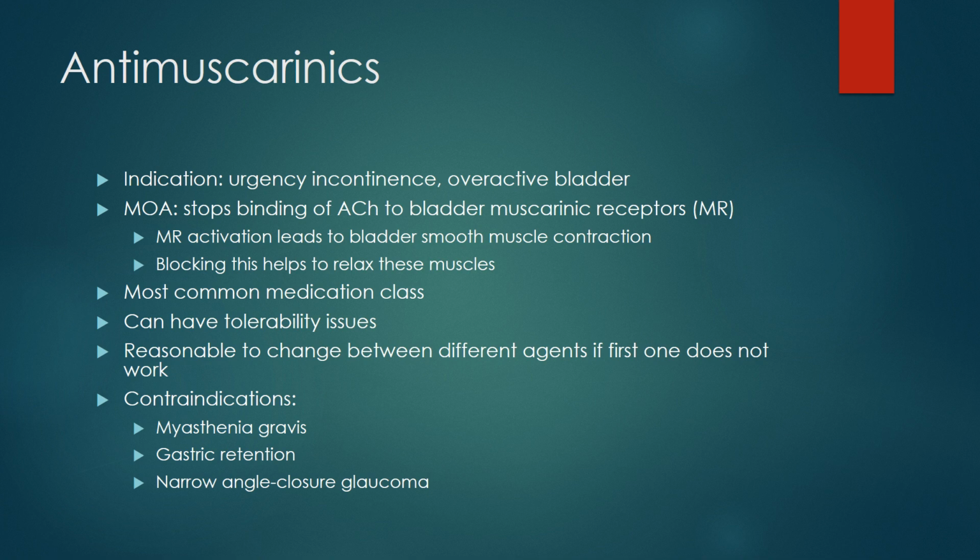Antimuscarinic agents are probably the largest class used to treat different types of urinary incontinence and overactive bladder, so we'll spend the most time on these agents. The way that they work is that they stop the binding of acetylcholine to the muscarinic receptors in the bladder. Normally, when acetylcholine binds these muscarinic receptors in the bladder, it causes contraction of smooth muscle and therefore urination. But by blocking these receptors, it helps to relax these muscles and therefore decreases urinary incontinence or overactive bladder symptoms in patients who have too much contraction at baseline.